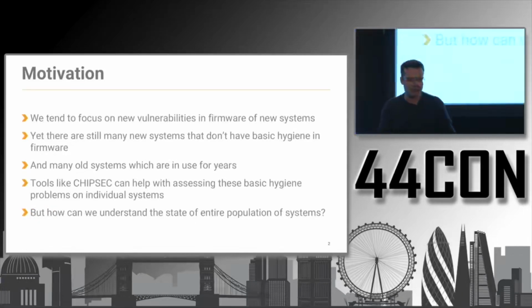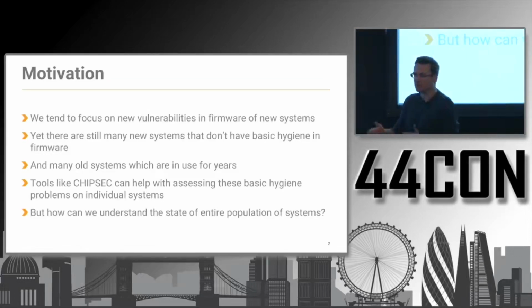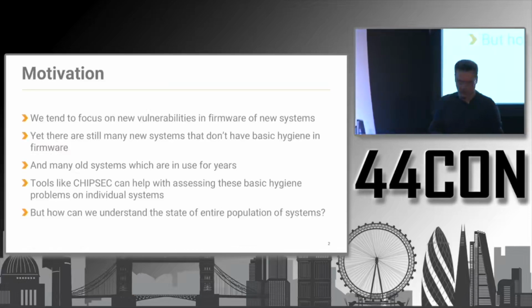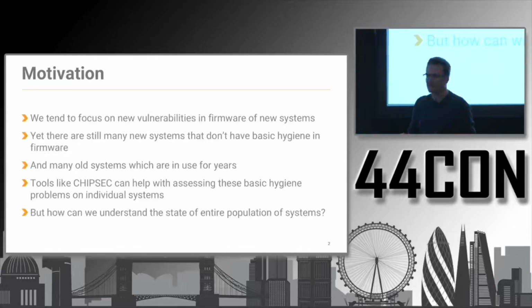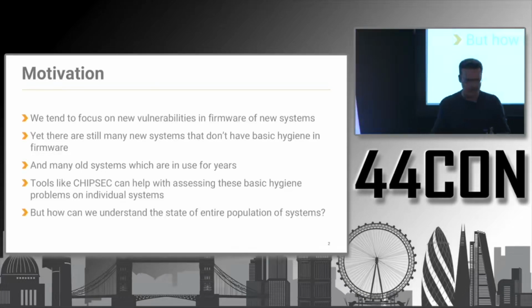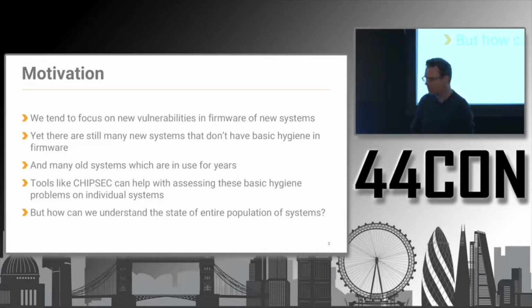And so what motivated us to do the research, and it's slightly different. It's more of a data analysis than looking for some new vulnerabilities in new systems. But the motivation is that we tend to focus, and we, meaning the research community, and also us in particular, tend to focus on trying to find new classes of vulnerabilities, preferably in new systems. The more complex, the better.